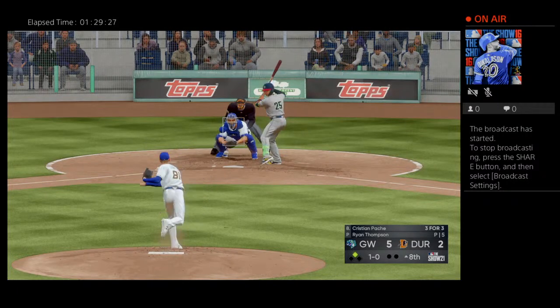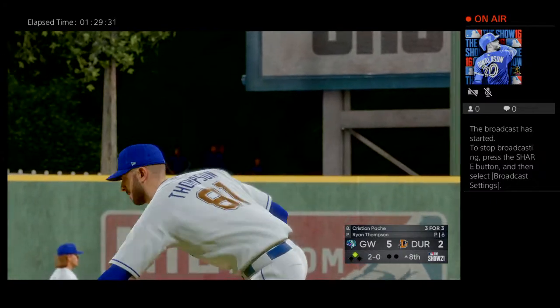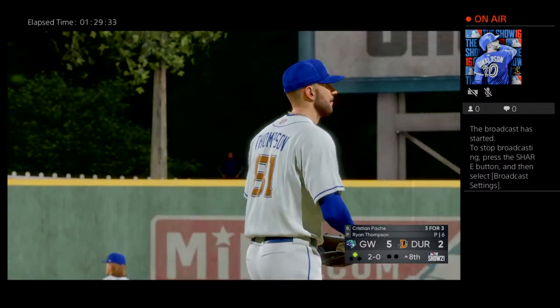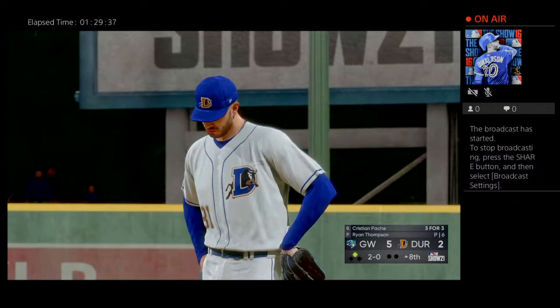The 1-0 pitch. Ball, that's out. Big sweeping breaking ball right there. A good pitch. But if he wants to get him to swing at it, he'll have to bring it in a little bit closer to the strike zone.